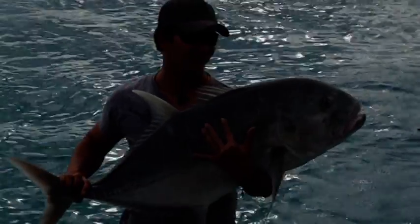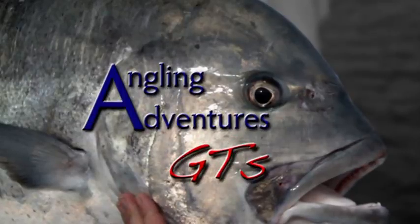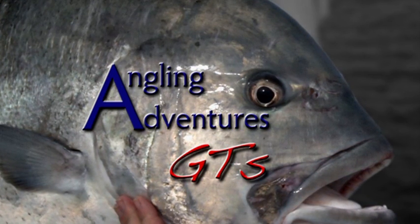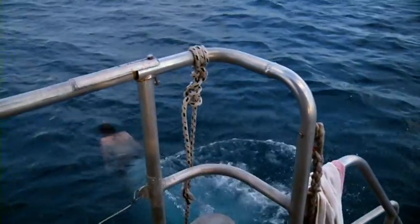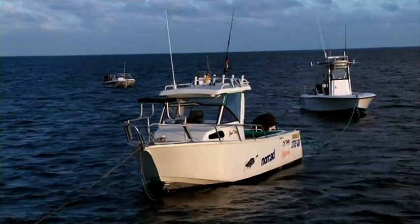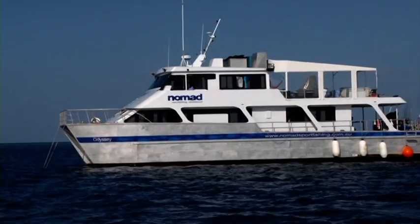This was going to be a week to remember. On the first morning, the crew briefed the team on some GT fishing tactics.